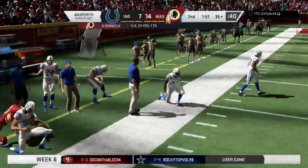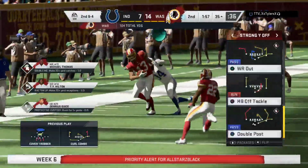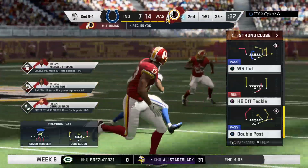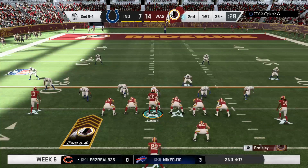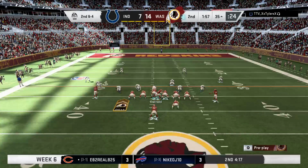Darnold completes it. Well, that's what you're looking for when you want to throw the ball downfield. You want one of those guys who can play out on the perimeter, can play out wide, who can not only get open, but when they're covered, can uncover themselves downfield and create catches. 6 yards was the pickup on the last completion, so here's 2nd and 4.